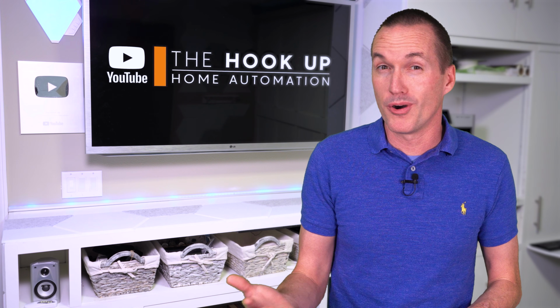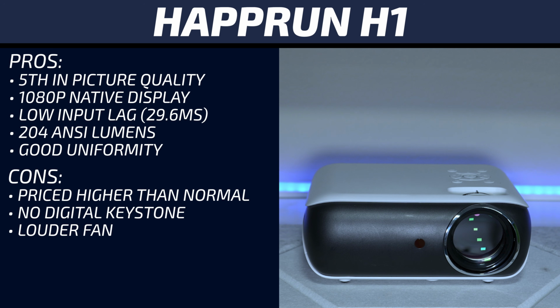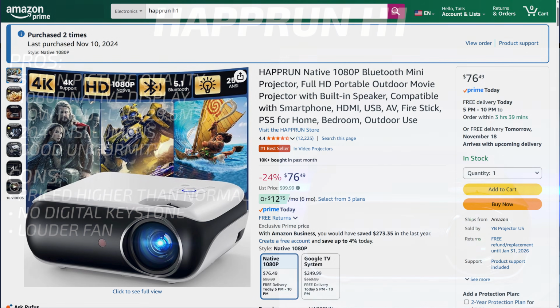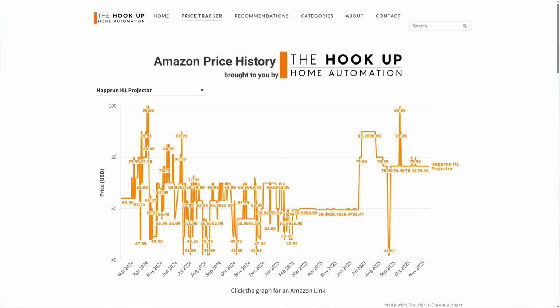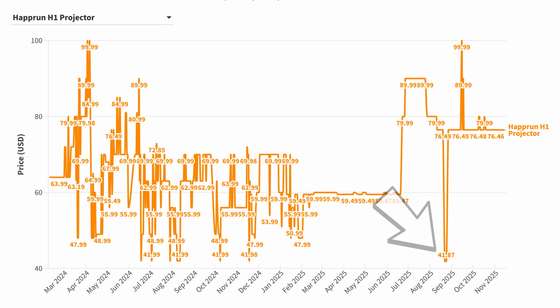Similarly, the Hapron H1 did well enough to earn my recommendation again in 2025, but I don't think it's worth the $76 that it's currently selling for, and I think it's more fairly priced in the $50 to $60 range. But as you can see in my price tracker, it's only been under $70 one time since July 2025, which is pretty disappointing.